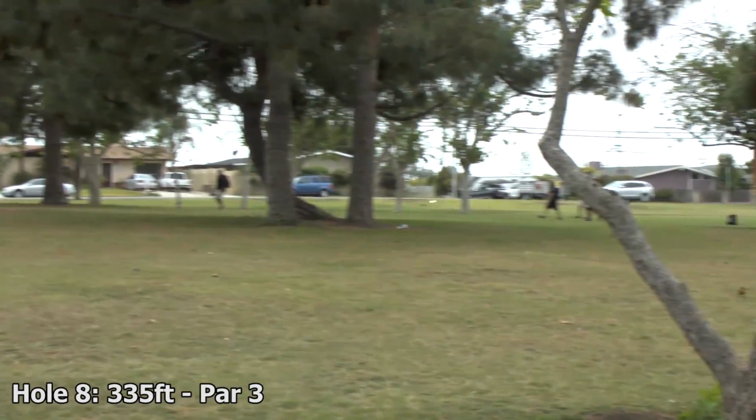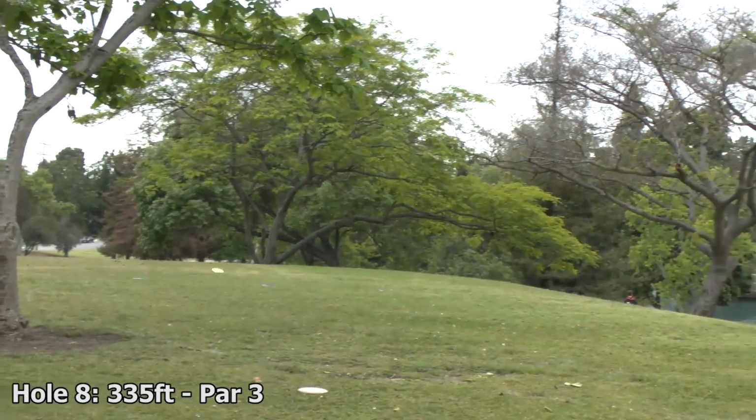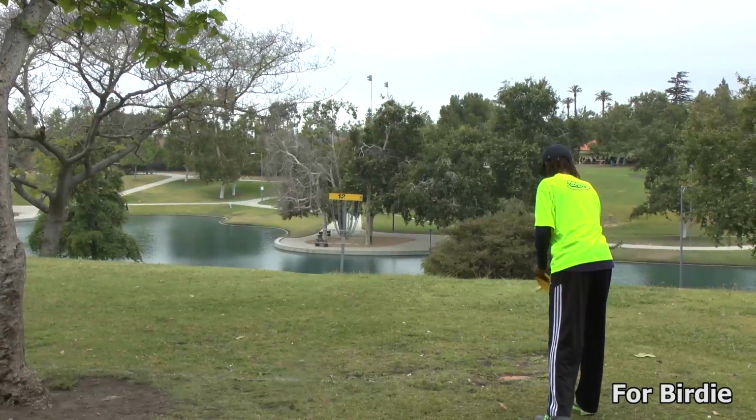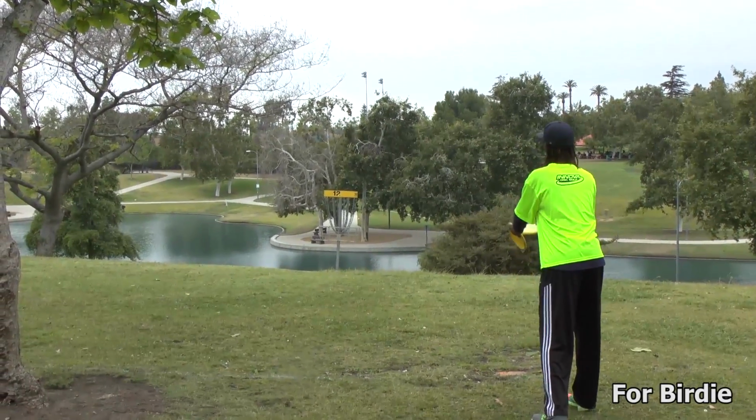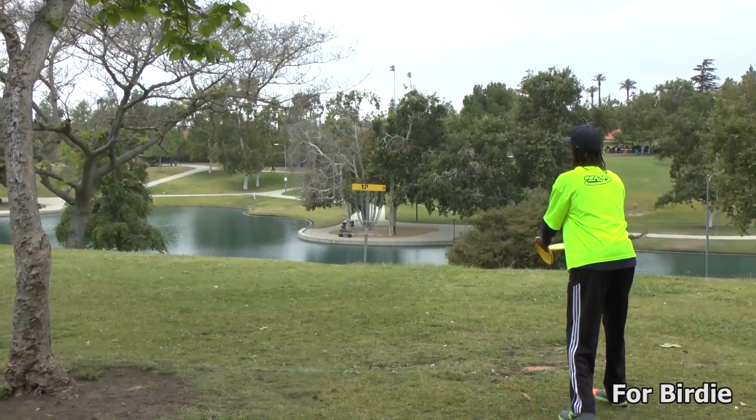Max Nichols taking an outside backhand lefty line. Pretty cool. Yeah, I had not seen that. I just see him lining up. It's like, where's he going? Yeah, right? So Philo for birdie, and this is probably going to be a 2 or a 4.